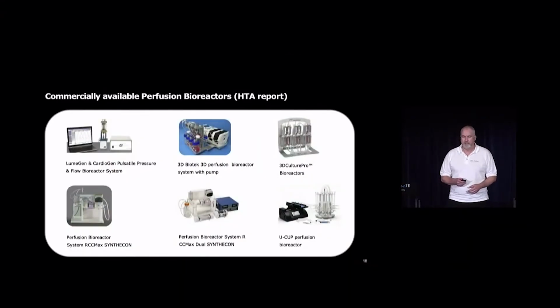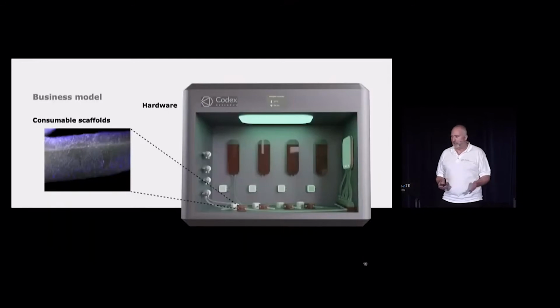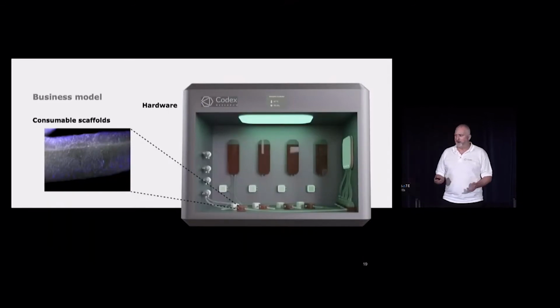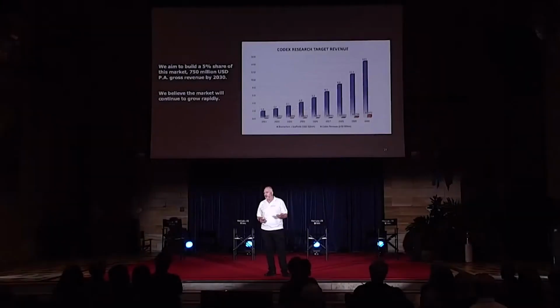We do have competitors. Their devices are expensive and difficult to use, and none can accurately replicate pressure and flow conditions found in actual human patients. Our business model includes hardware, but also, importantly, the sale of consumables. We aim to capture 5% of a $14 billion market by 2030. The advantages of 4D technology over other forms of cell culture and animal experiments will drive rapid growth in this market for many years.